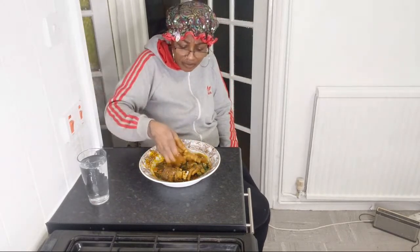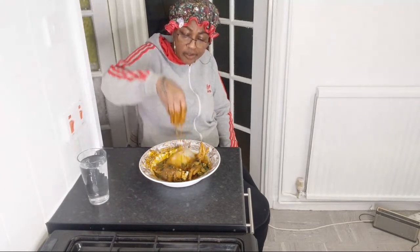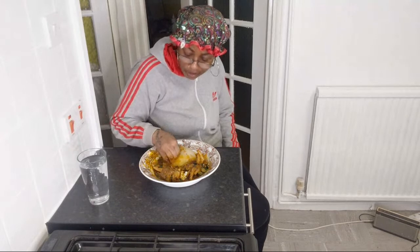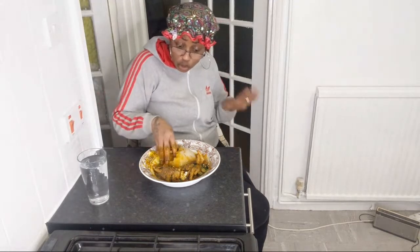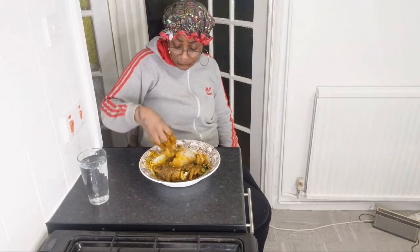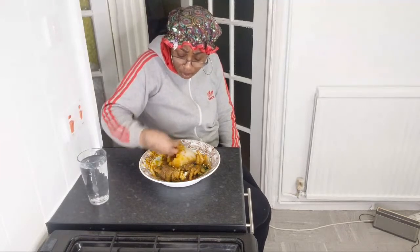Look, see how slippery, see? This is how you want your okra to be, very, very sticky. This is how you want your okra. And it's just cooked to perfection. The okra just cooked for about 5 minutes and the spinach for 2 minutes. So you got the nutrients from the okra.